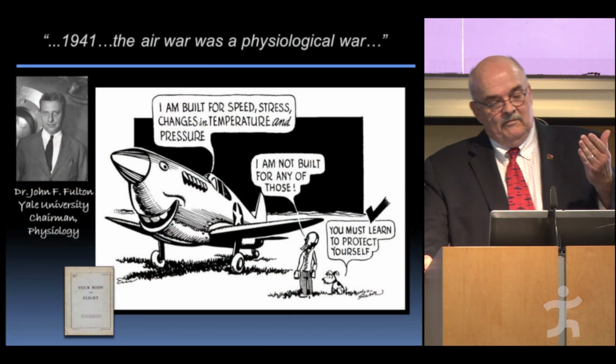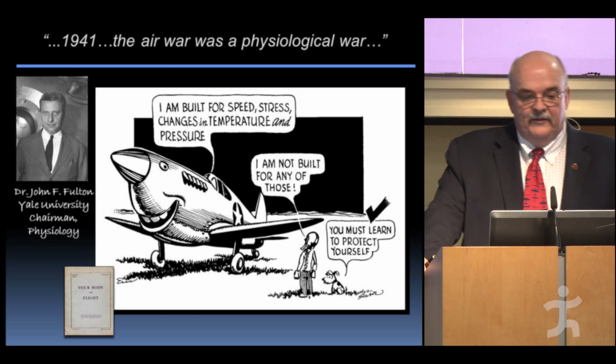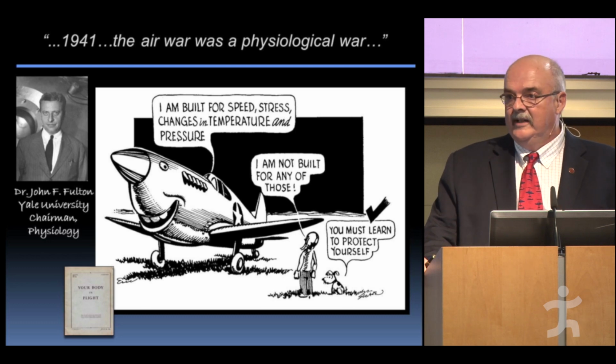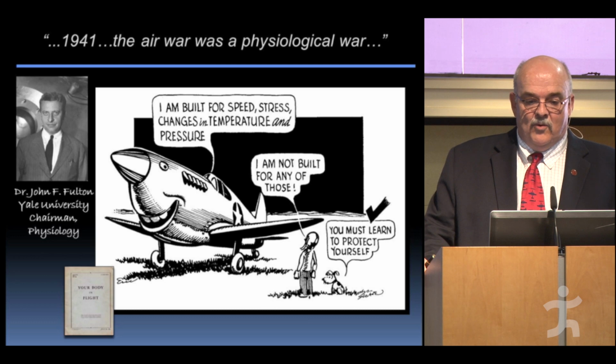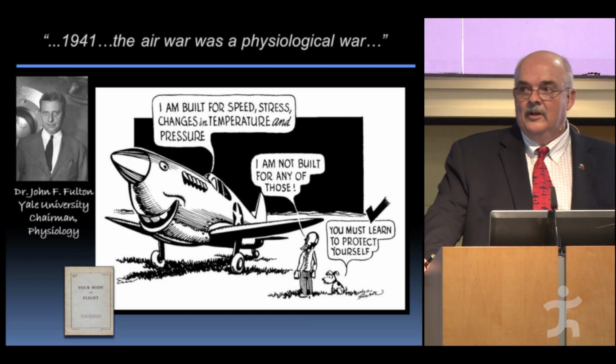So America had its observers there, and one of those was John Fulton, chair of physiology at Yale. He would later go on to chair the subcommittee on decompression sickness. And he said in 1941 that the air war was a physiological war, and that was because the limiting factor was no longer the airplane.